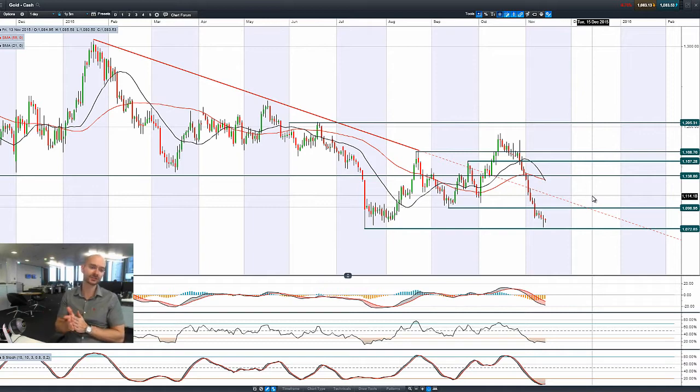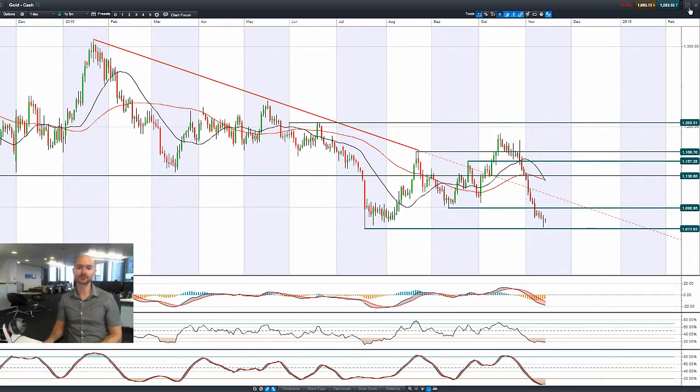So gold still is like a coiled spring because it's sold off so aggressively over the last month and a half. So there is an opportunity there that if 1072 remains intact and some US data starts to disappoint, it could move up. However, if the US data surprises the market even further and comes out particularly strong, that level of 1072 will be under pressure.